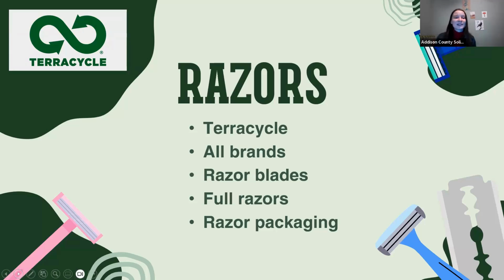Our razor blade program can take in razor blades, full razors, or razor packaging from any brand of razor blade. So it doesn't matter if it's a drugstore brand, a fancy one, or even the old style razor blades themselves, it's welcome to come into our razor blade program.